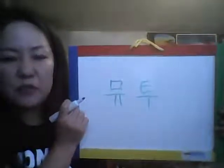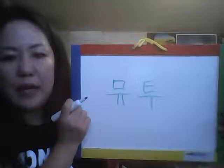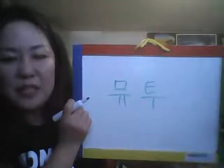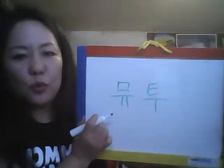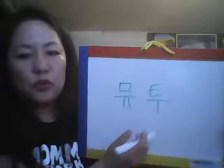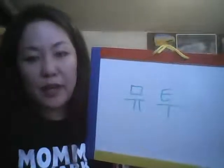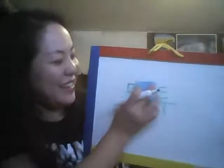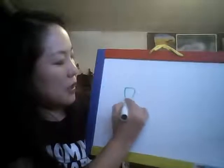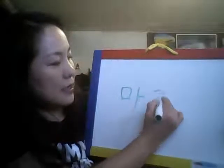Okay. This one is for my Pokemon lovers. That's for my son Tai and my nephew Liam. What is that? Mewtwo. Mewtwo is a Pokemon character. That's all I know. I won't be able to tell you more than that, but that's how you read it. Mewtwo.